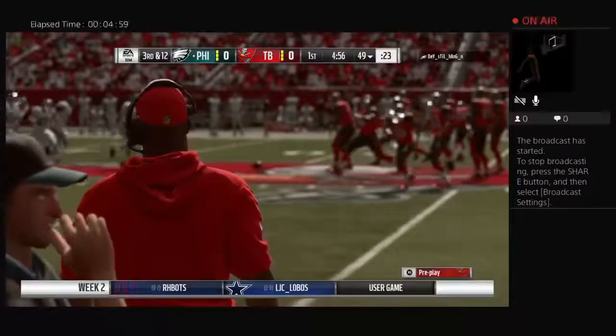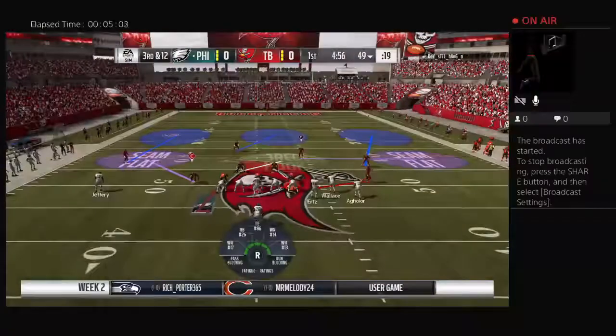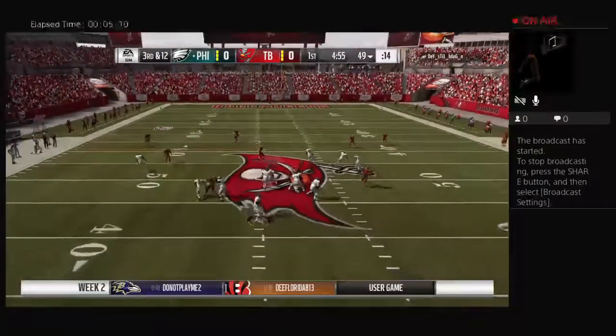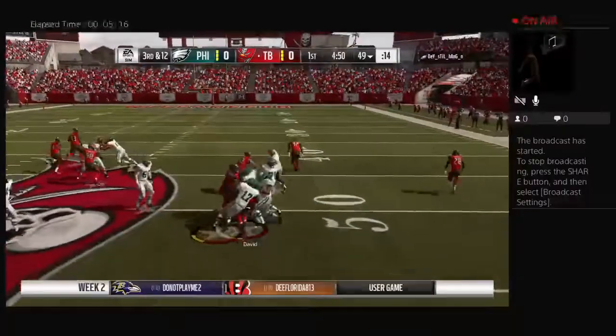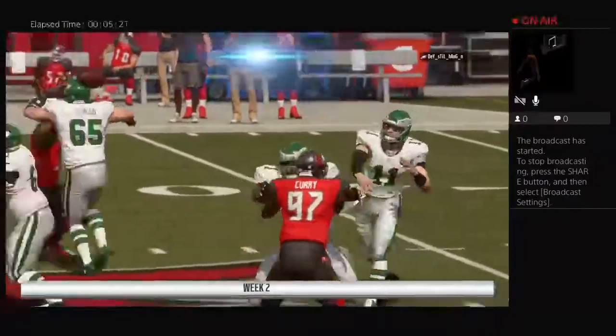An incomplete pass on that last play, and that means they'll need to come up with something here on 3rd down. Wentz. Looking for Jeffrey, and it's intercepted. Picked up by Levante David. And he'll return this one just shy of midfield to the 49.